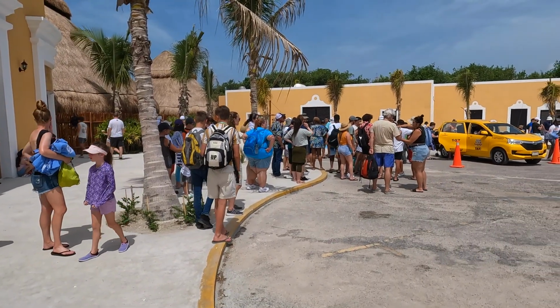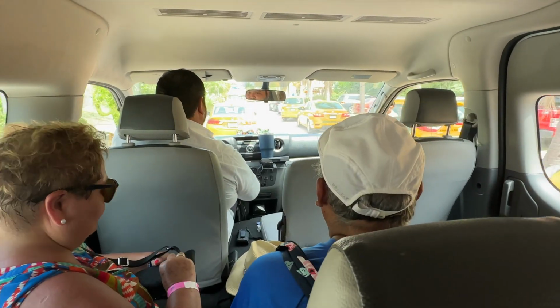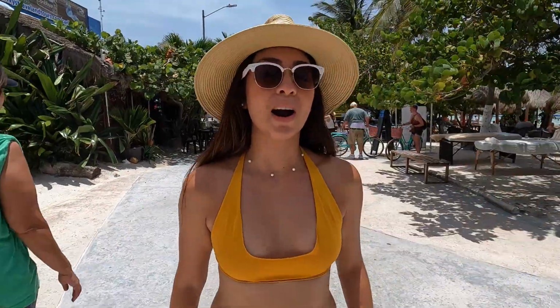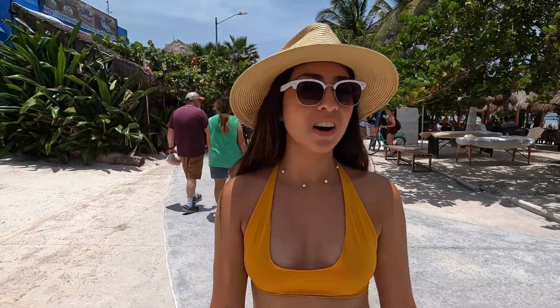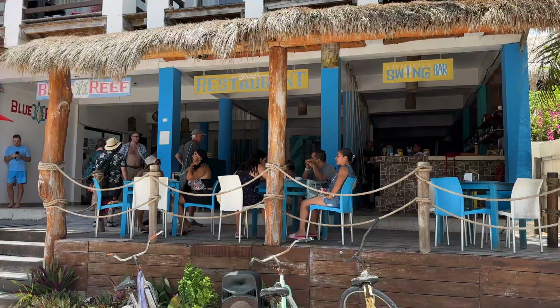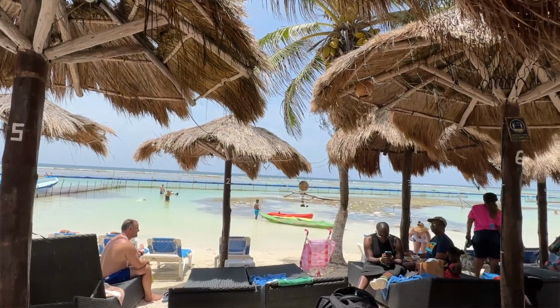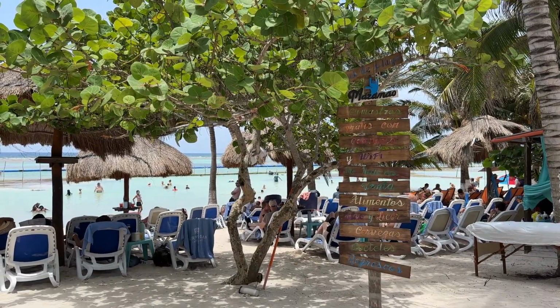Getting a tour seemed like a good deal because we're in a big group, and if you don't want to do it by yourself, which is also possible, you pay a taxi. But man, these lines are massive, especially when 4 boats arrive here. The drive was short. No more than 10 minutes later, we reached our destination. Playa Mahahual. We're checking out the boardwalk and we see that it's full of beach clubs, bars and restaurants, lounge chairs, tables, palapas, great vibes and relaxation.